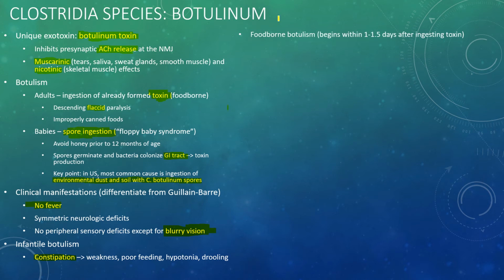Now foodborne botulism, the one that happens in adults due to improperly canned foods, starts within 1 to 5 days. So within 1 to 1.5 days of ingesting the toxin, that's when you'll get these symptoms. These initial symptoms are pretty vague in general, including vomiting, diarrhea, and abdominal pain. But then you get cranial nerve involvement, and that's a classic feature of botulism.